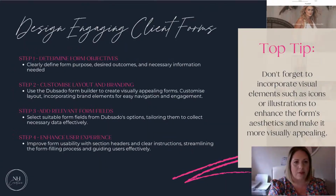And some tips for designing engaging client forms. Number one is key: take some time to determine your form's objectives. Clearly identify what your form's purpose is, what the desired outcomes are, and what the necessary information is that's needed.